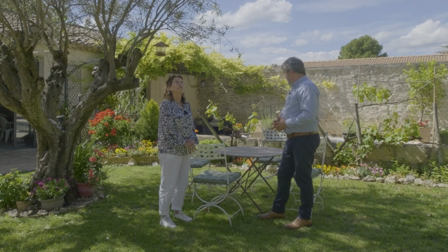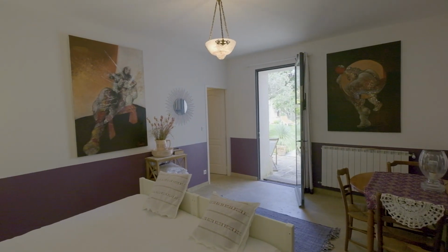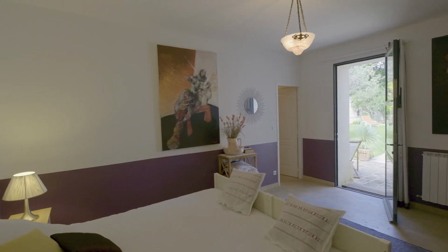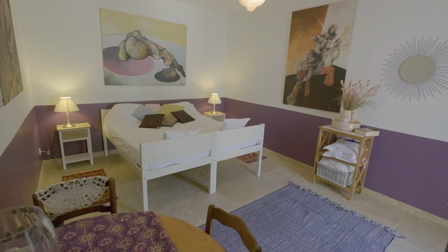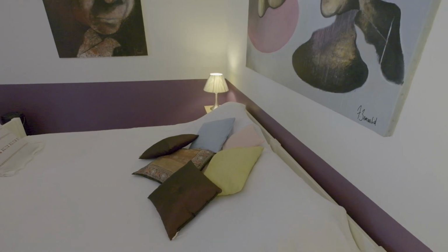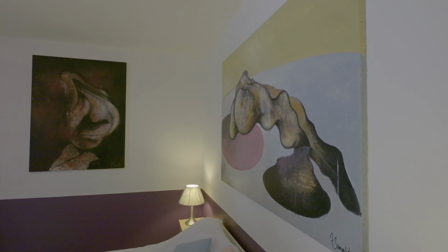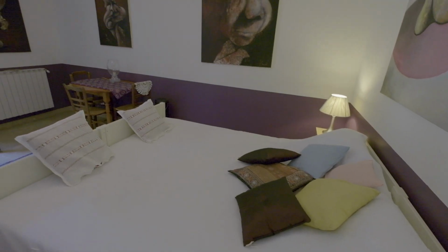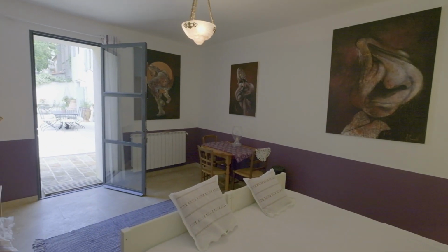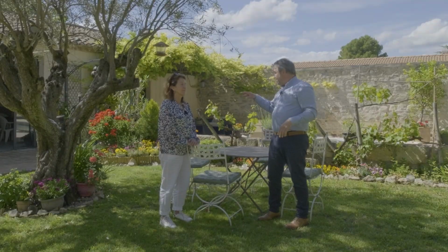Very lovely, calm, really quiet, lovely pool. These lovely outbuildings also host a lovely bedroom and a shower room. Yes, it's a private apartment, independent, that you could even rent during the summer. Easily. Yes, or just to host your friends. I could imagine a big party here with all those spots.